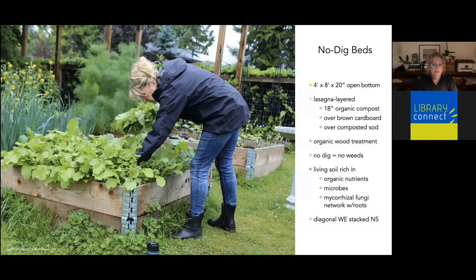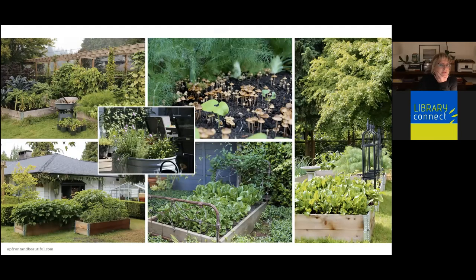It's full of organic nutrients, lots of microbes, and a very healthy mycorrhizal fungi network, which you'll see a little bit later. And the beds are oriented west to east, and that's just what I thought intuitively would work, and it actually does. So you can see in the top left, there's a couple of beds just getting top dressed with some more compost. The soil is very healthy. The mushrooms kind of are an indicator of that.